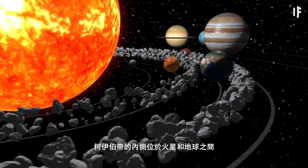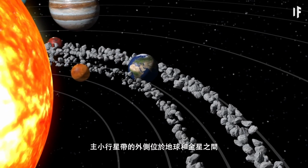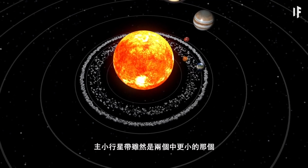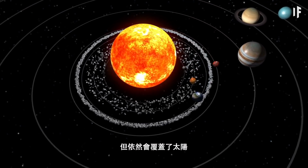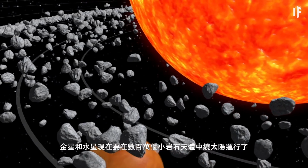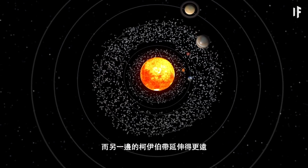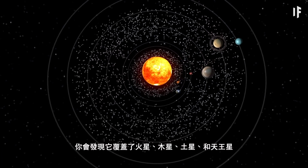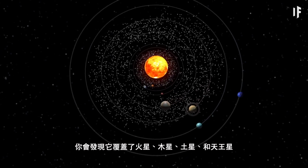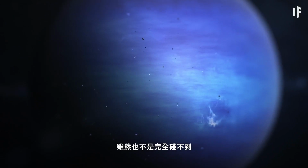Okay, well, let's say you left their sizes as is and transported them next to Earth. The inner edge of the Kuiper Belt would be between Mars and us. The main asteroid belt's outer edge would be situated between Earth and Venus. The main asteroid belt, although the smaller of the two, would still extend itself over the Sun. Venus and Mercury would now orbit among its millions of rocky bodies. The Kuiper Belt, on the other side, would go even further. You'd find it draping itself over Mars, Jupiter, Saturn, and Uranus. Only Neptune would be left outside of the party, though not by much.